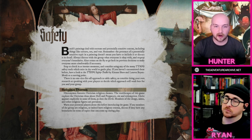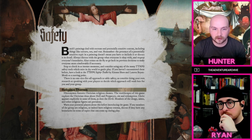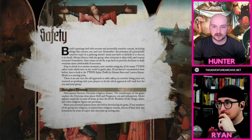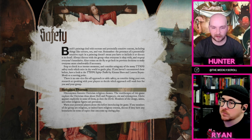Religious themes. Hieronymus features Christian religious themes. The worldscape of this game explores Christian ideas about hell and purgatory, sin and redemption. Christ appears explicitly in some of them, as does the devil. Members of the clergy, saints, and other religious figures are prevalent. Warn your potential players about this before introducing the game. If any members of the group are religious or indeed have religious trauma, discuss if they have any boundaries in terms of topics that can come up in play.